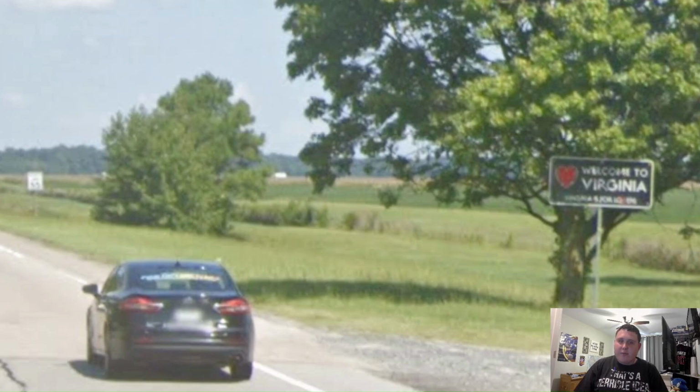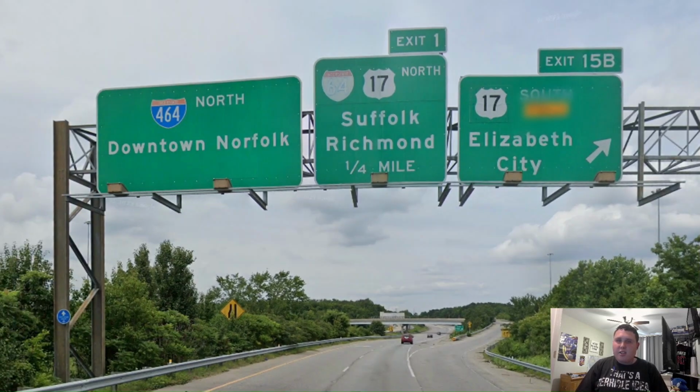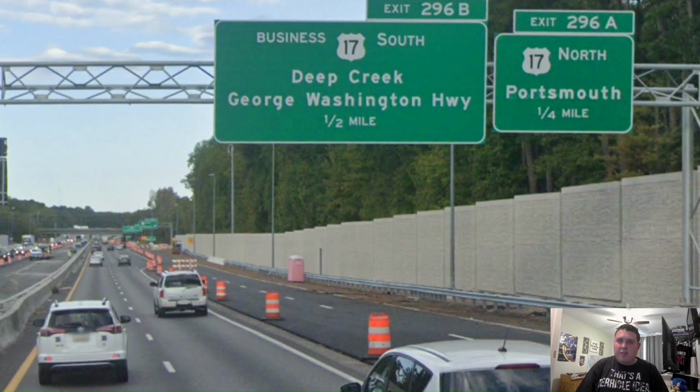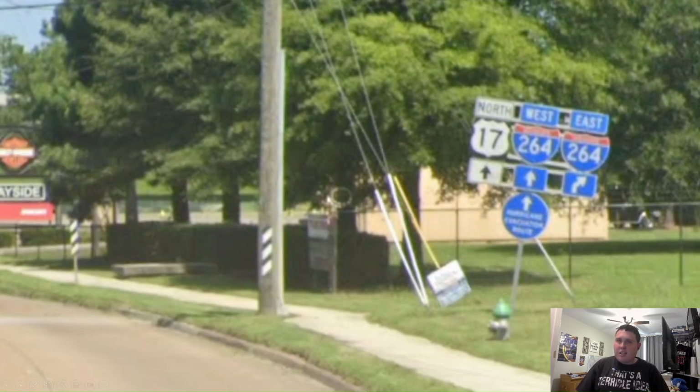Now we're entering the state of Virginia. And our first junction here in Virginia is Interstate 464 and Virginia 168. We're going to be joining with 464 for a very short time to head towards Interstate 64. In fact, here we're joining with Interstate 64 to head north towards Suffolk and Richmond. And here's where US 17 splits off from Interstate 64 to head north towards Portsmouth. Here I mean US Highway 460 and US 13. Here I mean Interstate 264, and we get no control cities for either route.